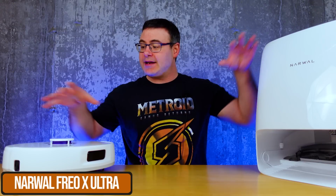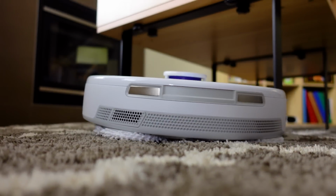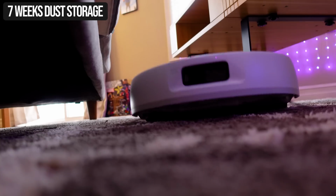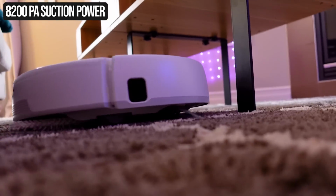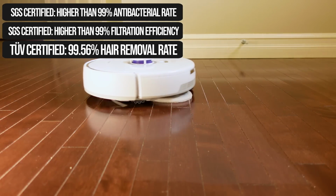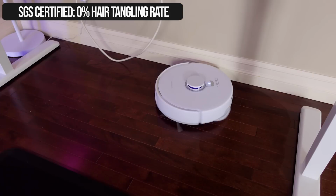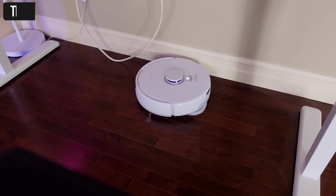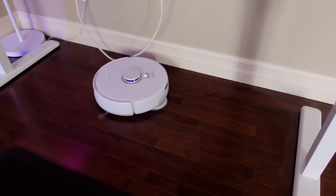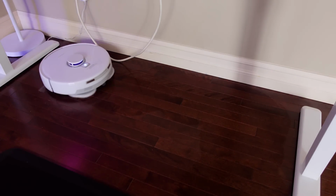They just released the brand new Narwal Freo X Ultra that you're seeing here. Now, X Ultra mops and it vacuums, and it features up to 7 weeks of dust storage before you have to empty Narwal. It features over 8,200 pascals of suction power, a greater than 99% hair pickup rate, antibacterial rate, and filtration rate, and somehow a 0% hair tangling rate. Plus a large number of features that really make a difference to your experience. So I'm going to give you those specific features that make differences to your life as we go. But let's get to our 3 big reasons.